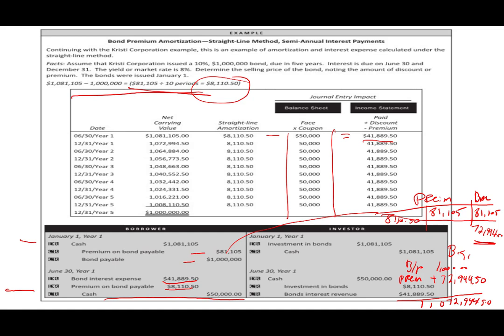Okay. And so if you notice, the carrying value of this bond comes down every 6 months as we get closer and closer to the day when we'll pay $1 million, right? What does carrying value mean? Carrying value means how much it's being reported on the financial statements at, the net carrying value. So it's basically the bond payable plus the premium or minus the discount. It depends on the price on the market.